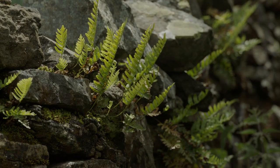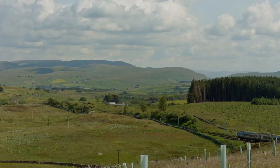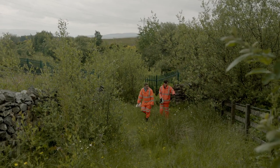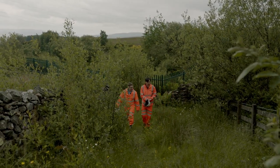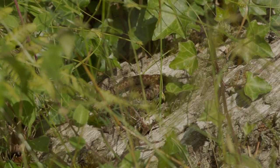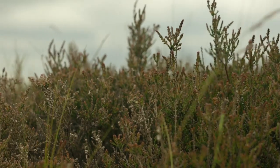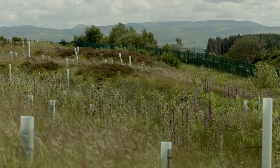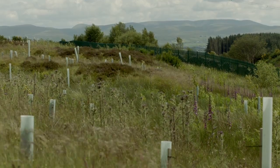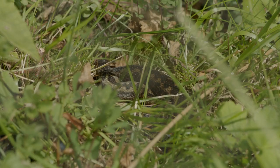Okay, time to talk snakes, adders to be precise. I've come to the Lake District and a busy stretch of the West Coast Main Line between London and Glasgow to meet senior ecologist Alex Baldwin to understand what makes the railway such an attractive spot for these wonderful creatures. It really is perfect for adders because you've got tussocky vegetation that will give cover and provide shelter. As well as that, we've got this nice grassland habitat, which is really good for small mammals such as voles and mice, which are key prey items for the adder. But then there's also open areas where they can forage, and most importantly, places for them to bask.